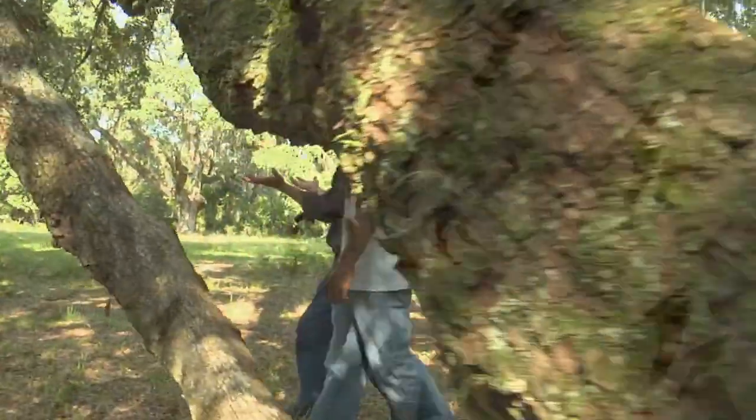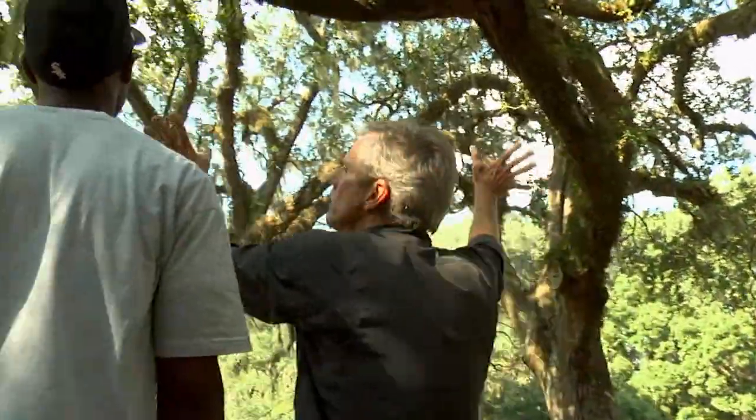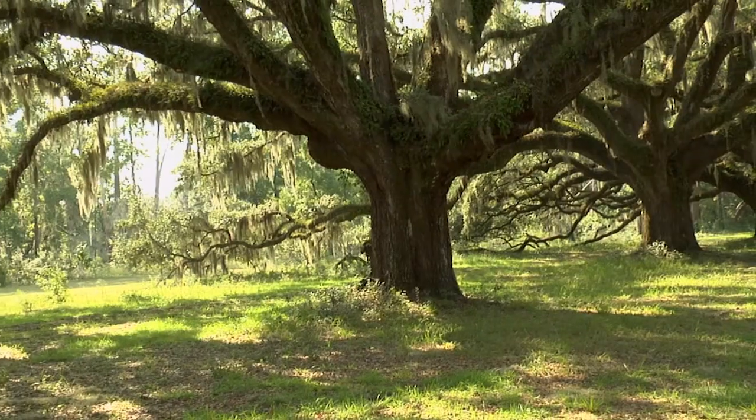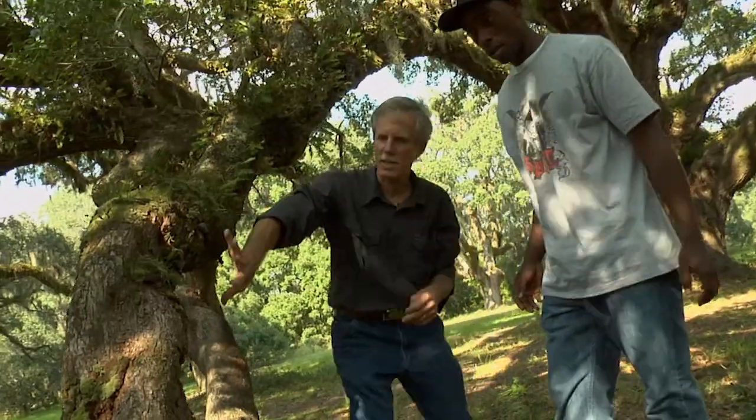The other thing, notice we're walking underneath and there's no plant right here, but if you look up there, it's all leaves. They're all up there. He wanted his legacy to live on, which is why he gave Dixie Plantation to the College of Charleston. Look at the knots in them. See how it twists around?